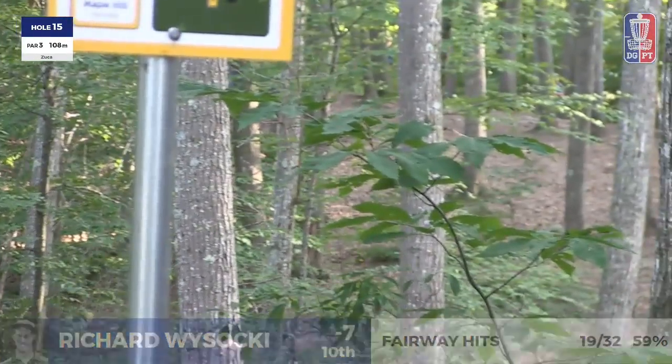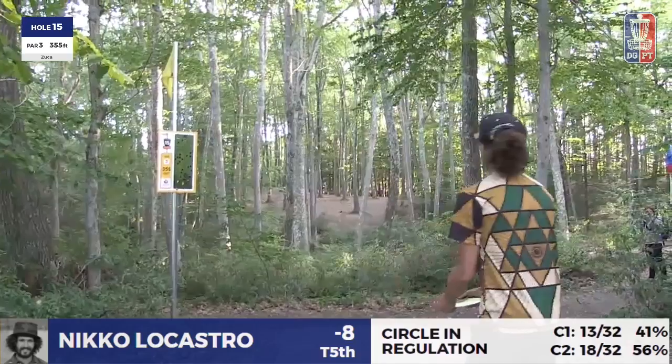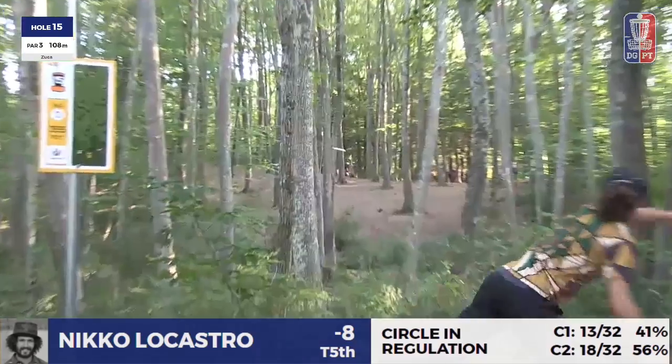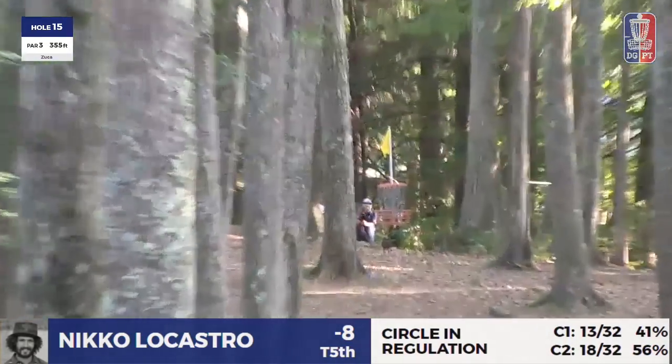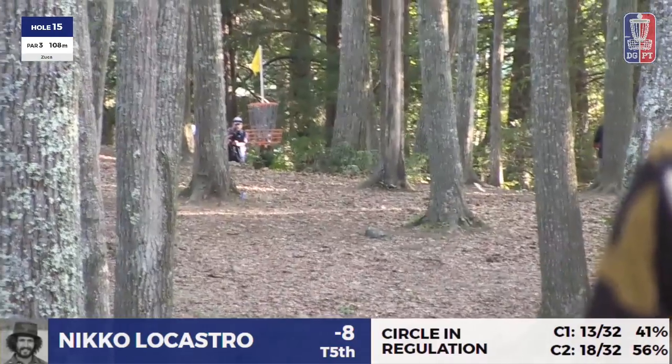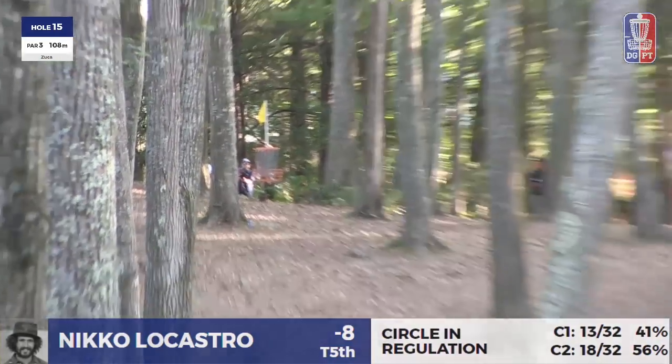Oh, and he got about 3/4 of the way down the fairway. And Nikko playing a little bit of a flex shot off the right side. That gets a great flare skip. He'll be looking at a long putt. Let's see how the women did.